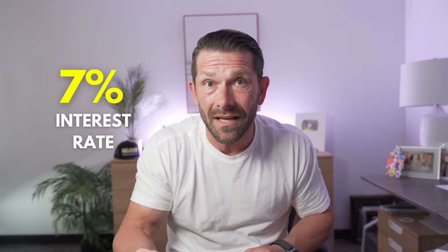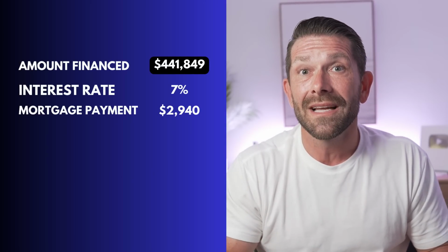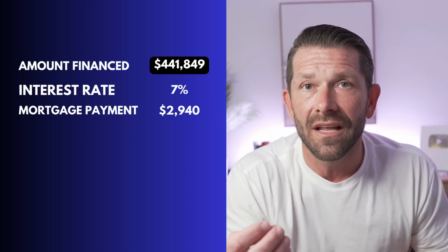Now, you can choose to pay the upfront mortgage insurance premium out of pocket at closing if you want, but because FHA does allow you to finance it, most people finance that amount, which means you'd be financing that $441,000 loan amount. Well, as I mentioned earlier, today's interest rates on FHA are somewhere around 7%, which means your mortgage payment would break down to $2,940 per month with just the principal and interest payment.